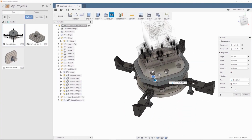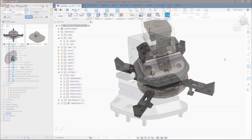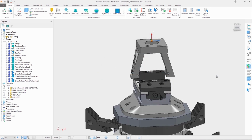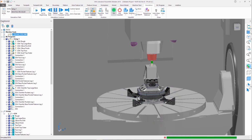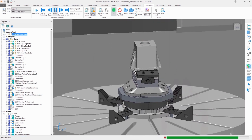Again, back in Fusion 360 to add the additional piece of fixturing before sending it back over to PowerMill to rerun our simulation verification process in the full machine environment. Running through, we have the initial roughing operations, then some hole drilling and the top face cleaned up. And then we can start tackling the 3+2 operations.